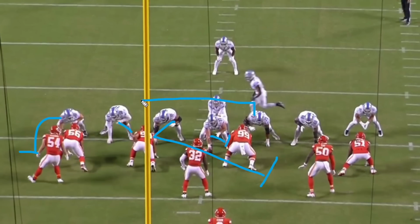You're going to get the backside guard pulling to kick out George Karlaftis, the defensive end for the Kansas City Chiefs right here. You're going to get this tight end blocking back and checking that defensive end, and you're going to get LaPorta screaming around on a pull here, wrapping all the way around for the middle linebacker, Nick Bolton right there, number 32, I believe. You're getting kind of a counter action from the running back and working this way.